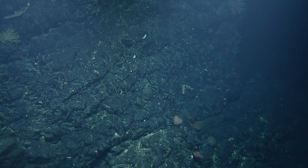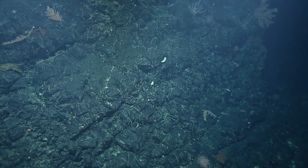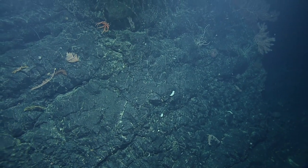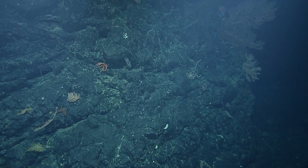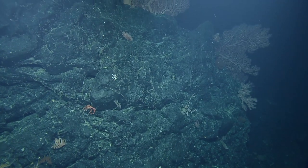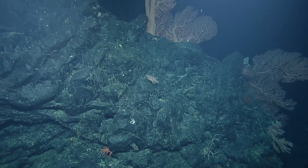These look like dikes. What is this? Yeah, what's this morphology? I'm looking. I want to say that there was a dike, but I couldn't tell because the texture, as it continued, kind of made me second guess myself.